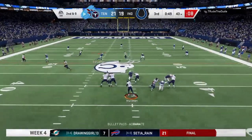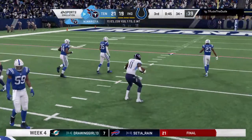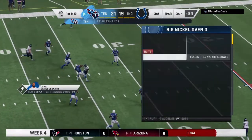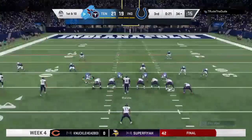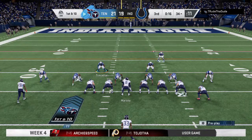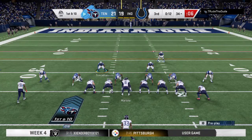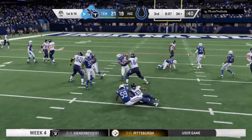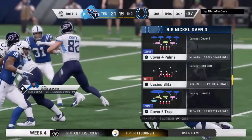Mariota to throw it. This will be caught by Brown. And they'll get him to the ground. He has another 1st down at the Colts' 34-yard line. It's a gain of 23 yards. 1st down, Tennessee. Now from Colts territory, here's a 1st and 10 at the 34. Now Lewis here on 1st down. Trying to run inside, but nothing there. Officially no gain on the play, and it's 2nd down.